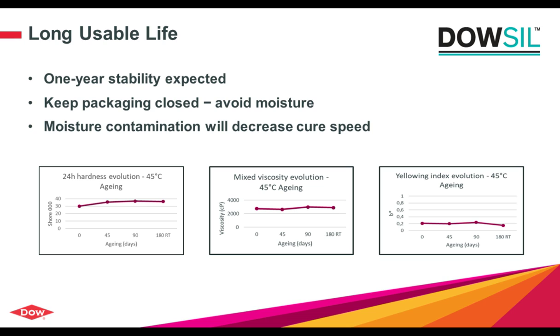One comment here. The product is a two-component product. One of the components is sensitive to moisture. So basically, if the packaging is opened and reclosed, some moisture can go in and create issues. So the main thing is to avoid moisture contamination. That does not mean that you cannot open and close the packaging. It's just that you have to prevent moisture from staying in large quantity in your packaging, either by just purging with dry air, or nitrogen is even better, but that's not absolutely needed.